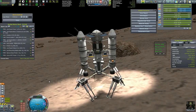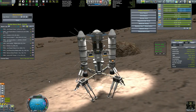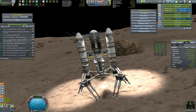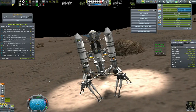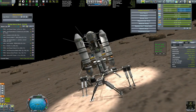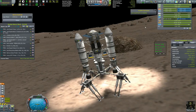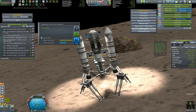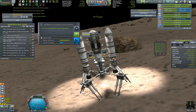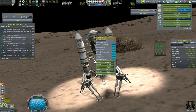That being said, I'm waiting for the system to stabilize so that I can actually start playing whack-a-mole with my science alert. And I have turned off the SAS, because I'm hoping that we will be able to touch the ground correctly, and we did. Perfect. So, let us do the whack-a-mole. Science whack-a-mole.